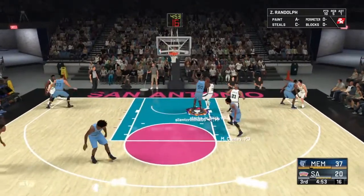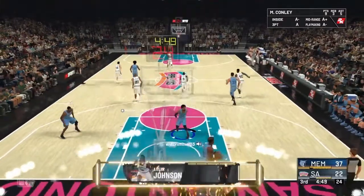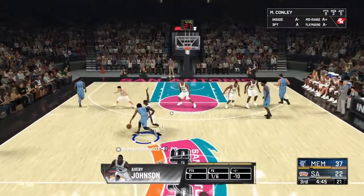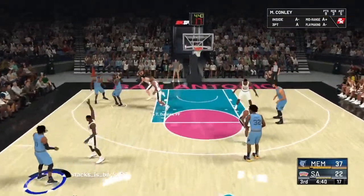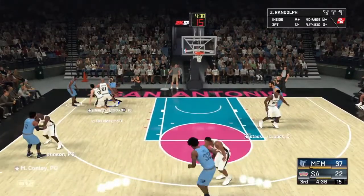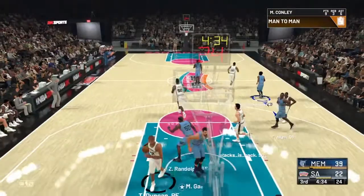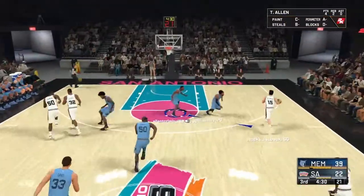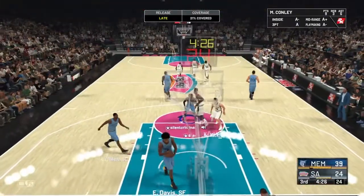Johnson outside. Now he hits one. Johnson's got the first points of the third quarter for the Spurs. Oh, to the left side, he's hot. Randolph with the jam. He's not going to lead the league in dunks, but when Randolph does throw it down, watch out. That one from Del Negro.